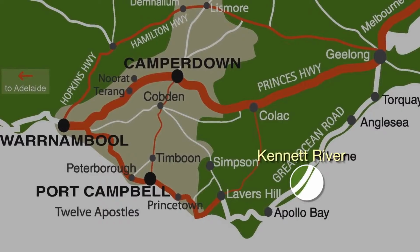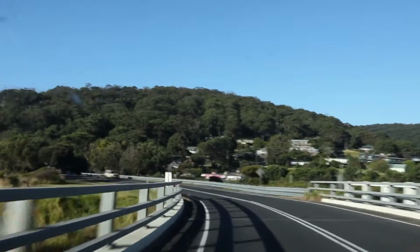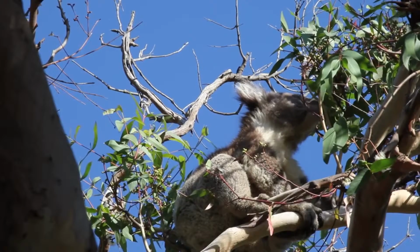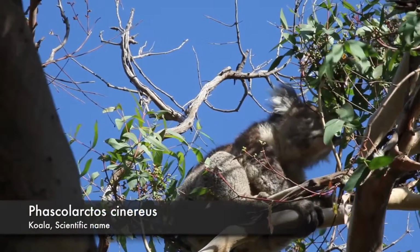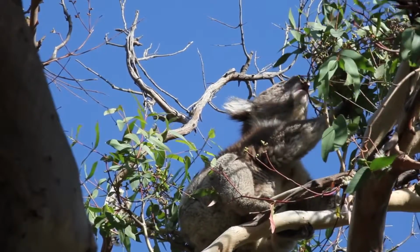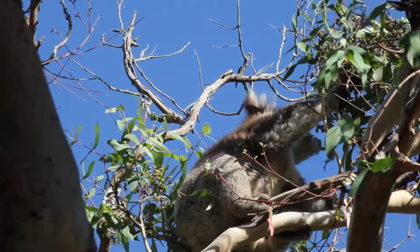Start the morning in Kennet River, 27 kilometers or 17 miles from Lorne. Take your first left next to the caravan park for prime koala viewing. The koala was given its scientific name, meaning pouched bear, and ash-colored, in 1817. Koalas used to be harvested for their fur up until 1927. Today it is estimated that there are less than 100,000 koalas left in the wild.